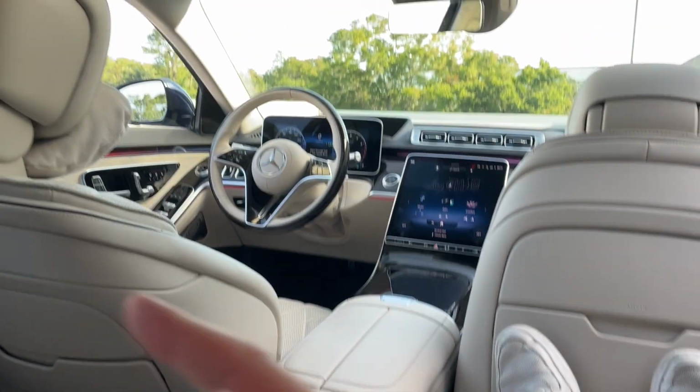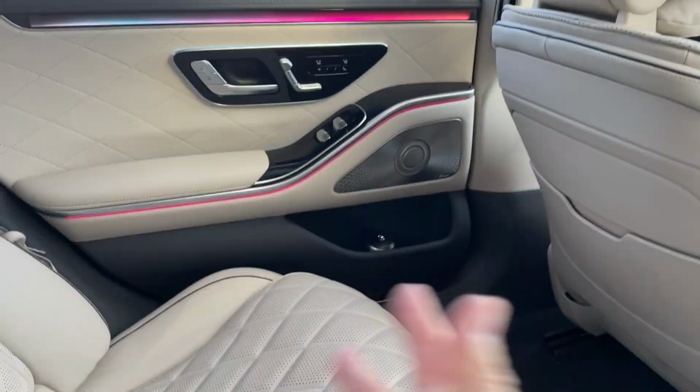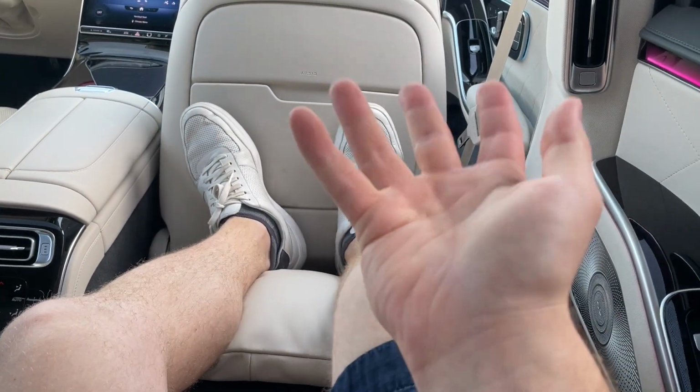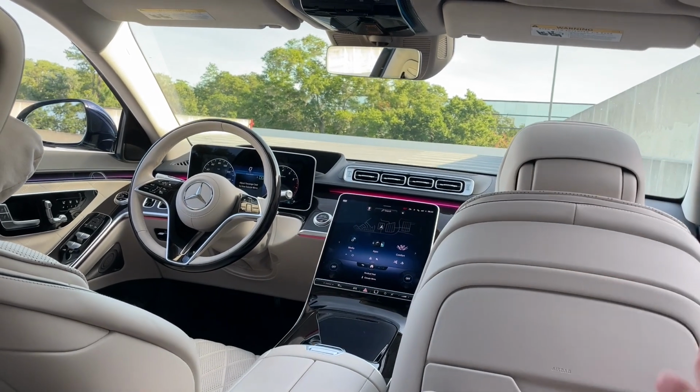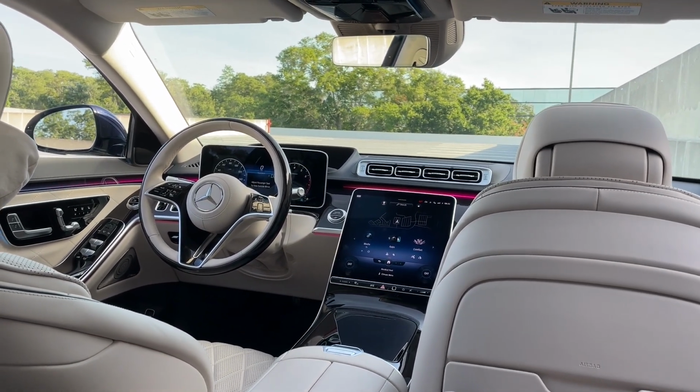So yeah, this interior is pretty special to be in. There aren't many vehicles at any price range that give you this level of comfort. So if you are looking for one of the nicest interiors in the world, the S-Class definitely has it. All right, now let's get the S-Class out on the road, where this vehicle is simply stupendous. There's a reason why the S-Class is the standard of the world and has been for many decades.